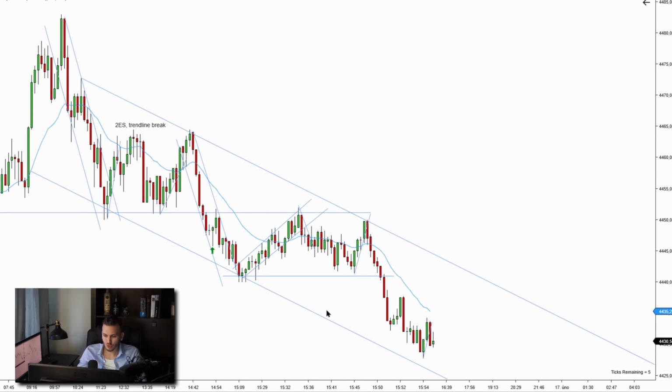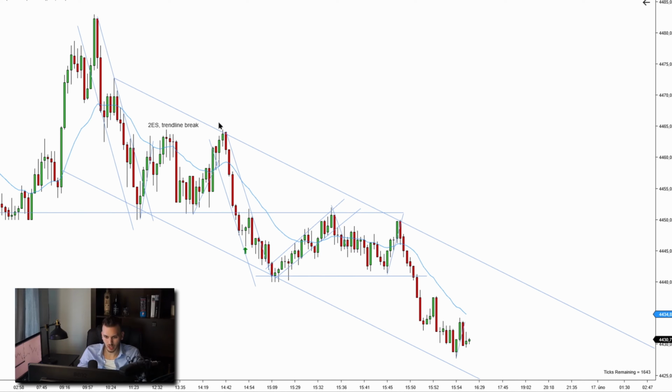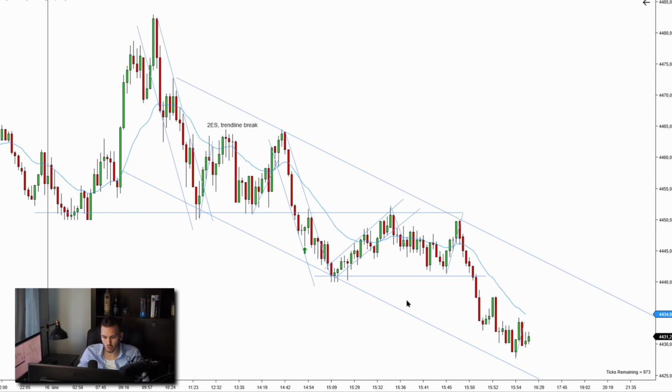But overall, context-wise, this was a decent setup. Current structure is a strong bearish downtrend. We are making a series of lower highs, lower lows, and this swing combined with this swing set up the trend line, and this third swing confirmed the trend line. If you copy this trend line and put it at the bottom like this, the trend channel line is confirmed nicely off of these two swings as well.